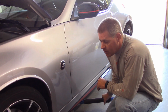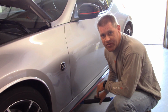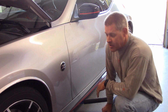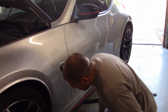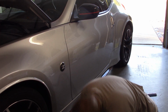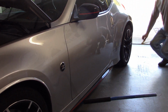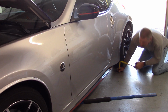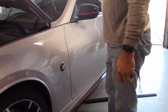Second thing I forgot is we need to measure the ride height of the car before we get started, so we have some basis on where it should be when we're finished. And then you can really pick anywhere to measure it from. I'm going to measure it from the edge of the fender here. So I'm at about 6 1/4 in the front. Seven and a quarter in the rear. So the car has 1 inch rake on it right now, which is important to remember.